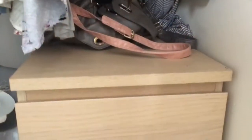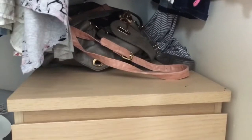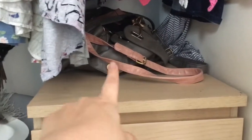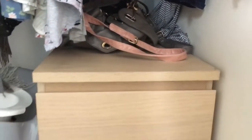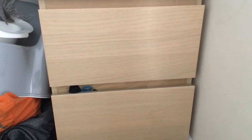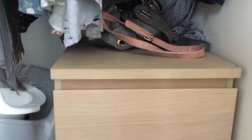It is day 15 of the Declutter Challenge, and today I am working on this set of drawers that I have in my closet. I'm going to go through this purse that's sitting on top of it as well, or handbag. It's got a bunch of other stuff inside of it as well. And I'm doing this next in hopes that I will open up a little bit of space for when I clean up other areas to store things in.